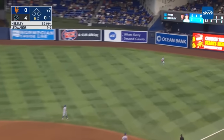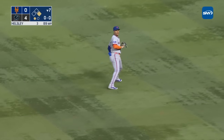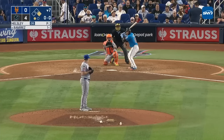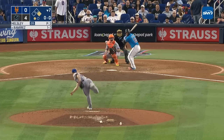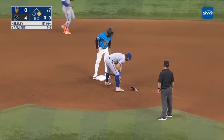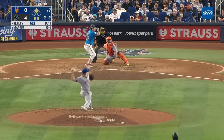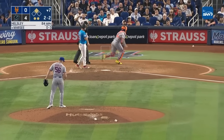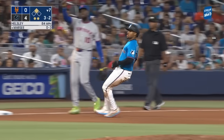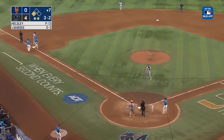That's lined to right field, and that's going to fall for a base hit for Edwards. So he's got his second hit of the day. Edwards takes off. The throw by Alvarez not even close. I knew he was going to steal. Now that goes to the backstop, and that'll move Edwards over to third. A very wild pitch by Helsley.